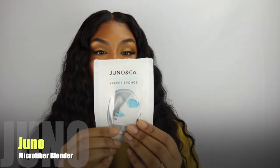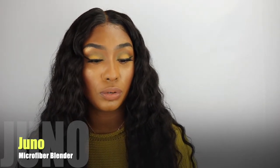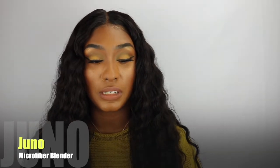So anyway, this is the thing it came in. Both of them came in here. Well, no, they each had their own. So it says microfiber velvet sponge. If you're looking for a more natural airbrush foundation finish, the Juno microfiber velvet sponge is your go-to. It's made with velvet soft microfiber bristles and a slant edge for controlled stippling. The Juno microfiber velvet sponge provides buildable coverage fast. It is fast, so like I said, use less than you normally do. I made the mistake of being heavy-handed.